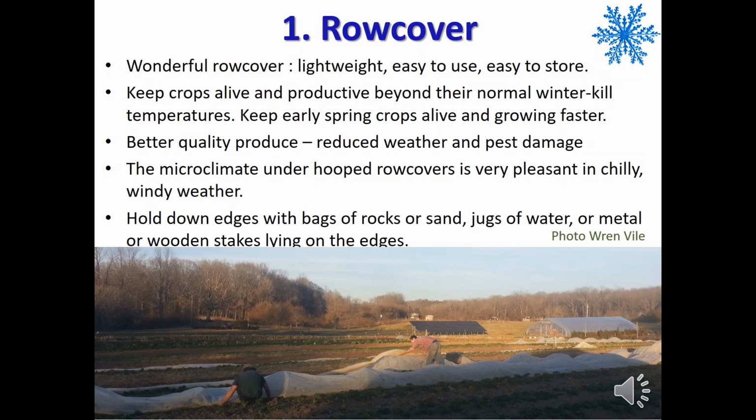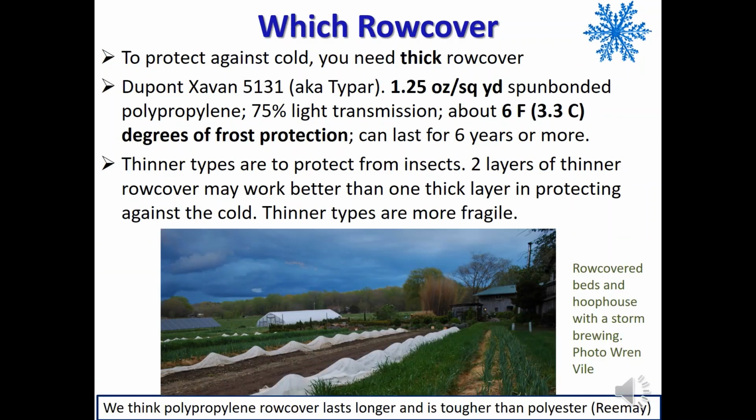You get better quality produce, reduced weather damage, pest damage, and the microclimate under hooped row covers is really very pleasant in chilly, windy weather. Just roll up your sleeve and stick your arm in the tunnel sometime. You do need to hold down the edges with something, bags of rocks or sand, jugs of water, metal or wooden stakes lying on the edges. And you do need to get thick row cover to protect against cold.